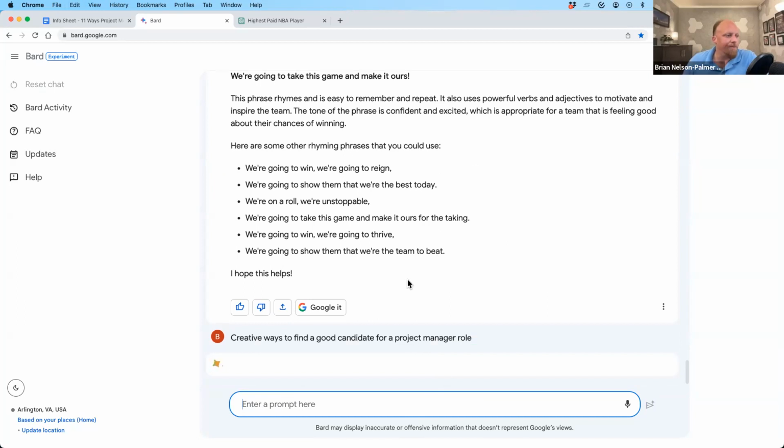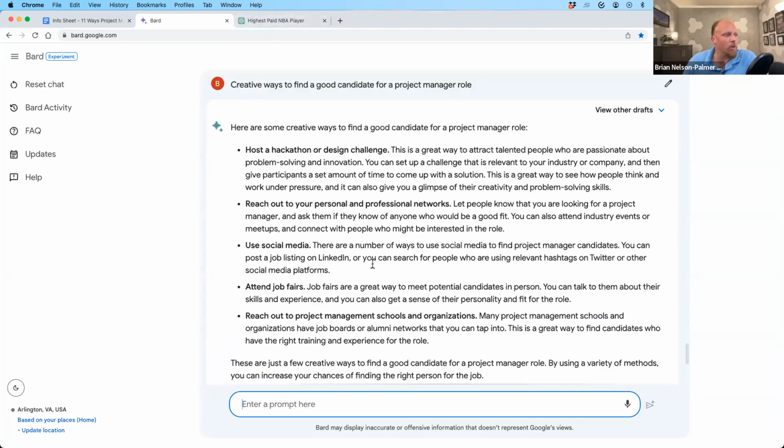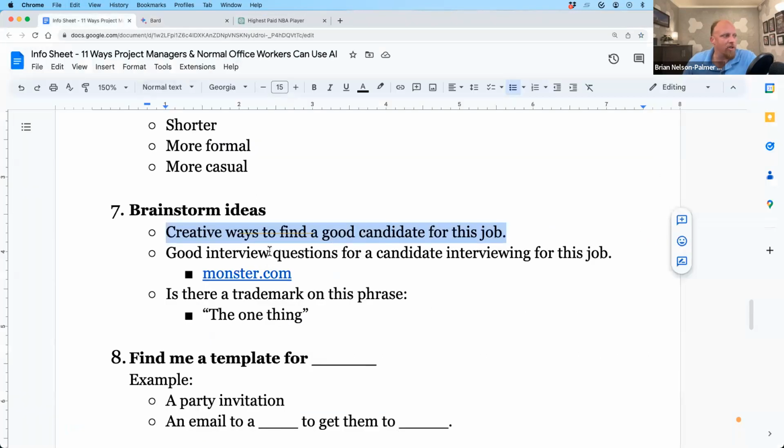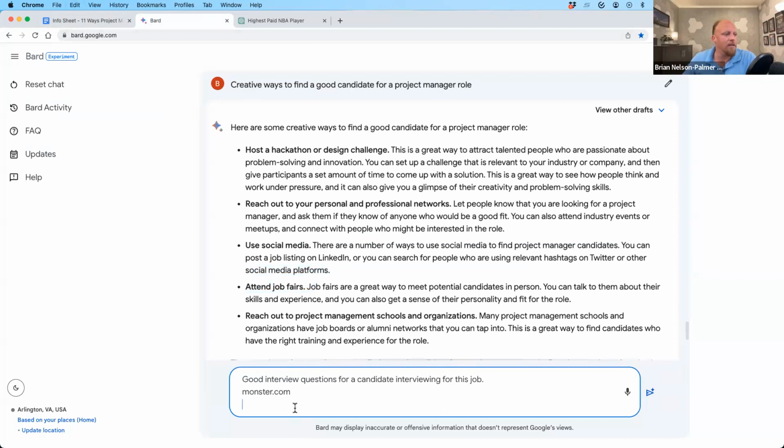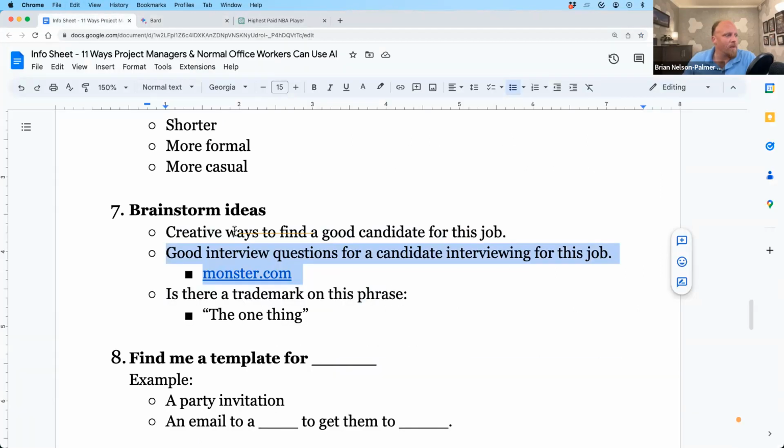So it'll crank out, here's host a hackathon. It gives you ideas: reach out to your personal and professional network, social media, job fairs. So it'll help you come up with ideas or brainstorming. Here's another one, good interview questions for a candidate interviewing for this job. You're working at a role and you need it to provide interview questions.